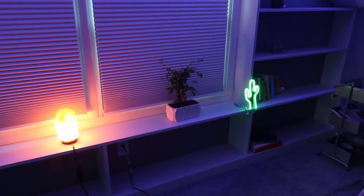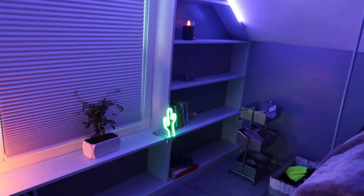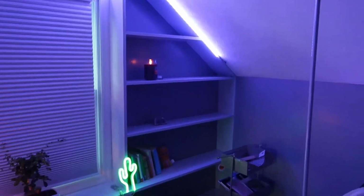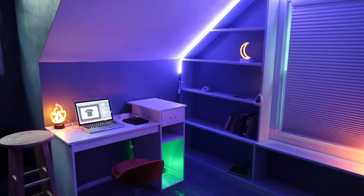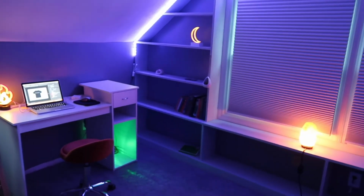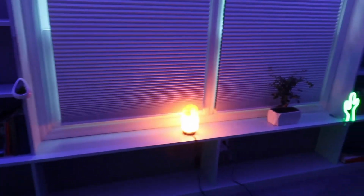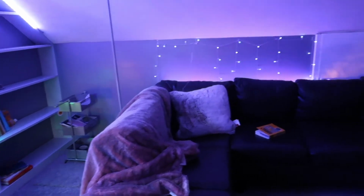Little bonsai plant there that I added. I'm gonna put more plants in here. I got a candle in the corner. Yeah, I'll add some more plants because that adds a really natural element to the room. My goal was to have something that was modern, straightforward, clean, but also have some warm, colorful elements. That is my room update.